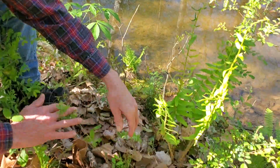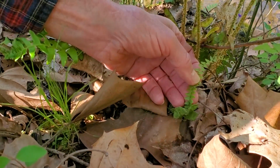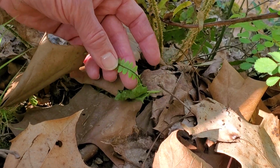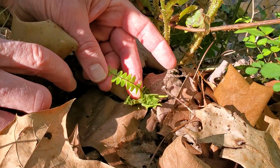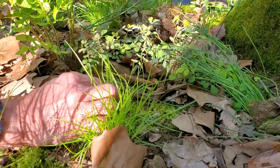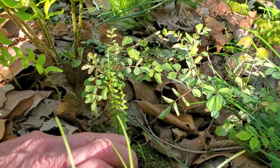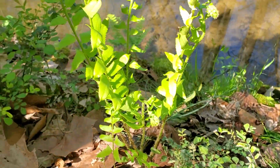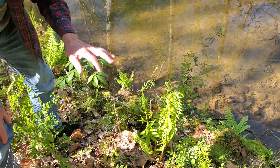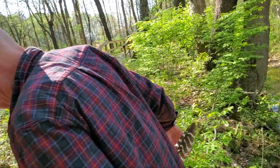Oh, this is the only rival to the Christmas fern in terms of being plentiful in Kentucky. This is a fern called ebony spleenwort. It kind of has an ebony shaped midrib. Oh, and here's another little colony of the ebony spleenwort coming up, and notice it's got a really dark central midrib there. The ebony spleenwort and the Christmas fern are probably the most common ferns. And you may have something like this growing in your yard.